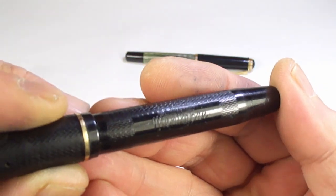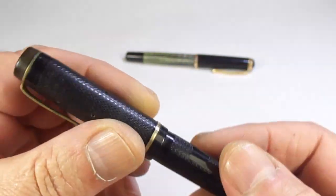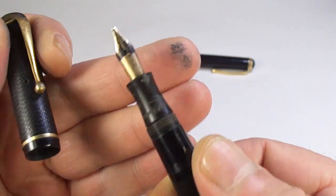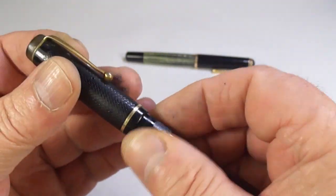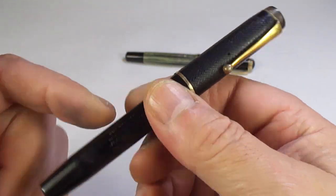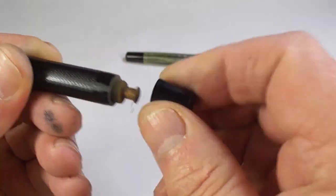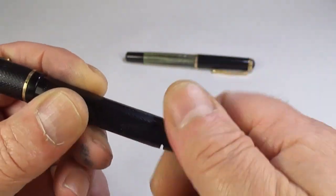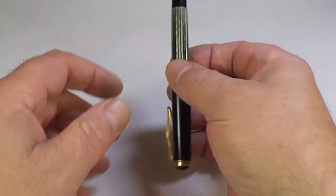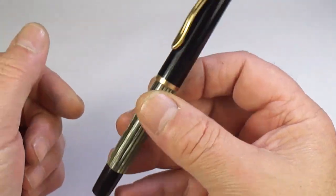And what we've got here, speaks for itself. A lovely Mintmore, is it a diploma? This lovely chase pattern. There we go, a little bit dirty on the nib, but these come up lovely, and once again these Mintmores are superb everyday writers. It's a button filler, by the way. Okay, there we go, a lovely pen.